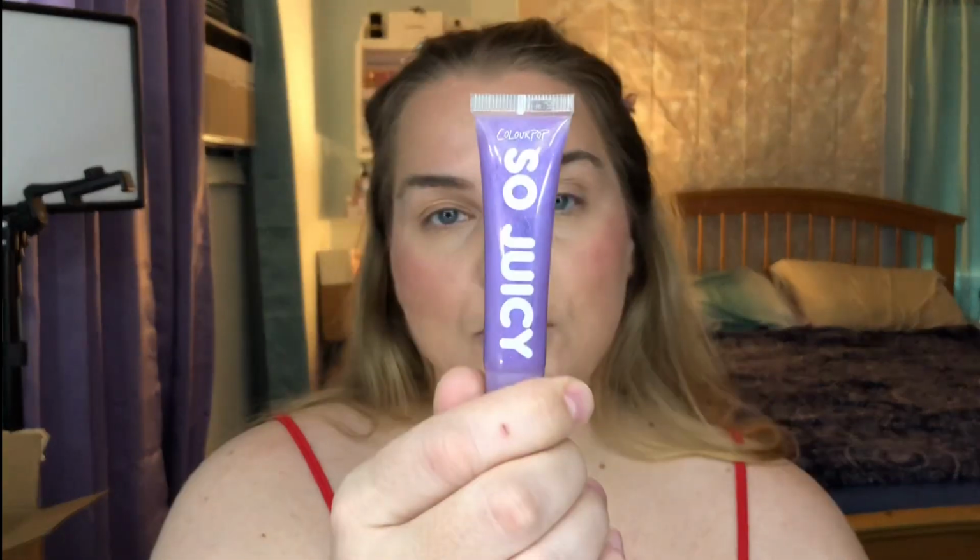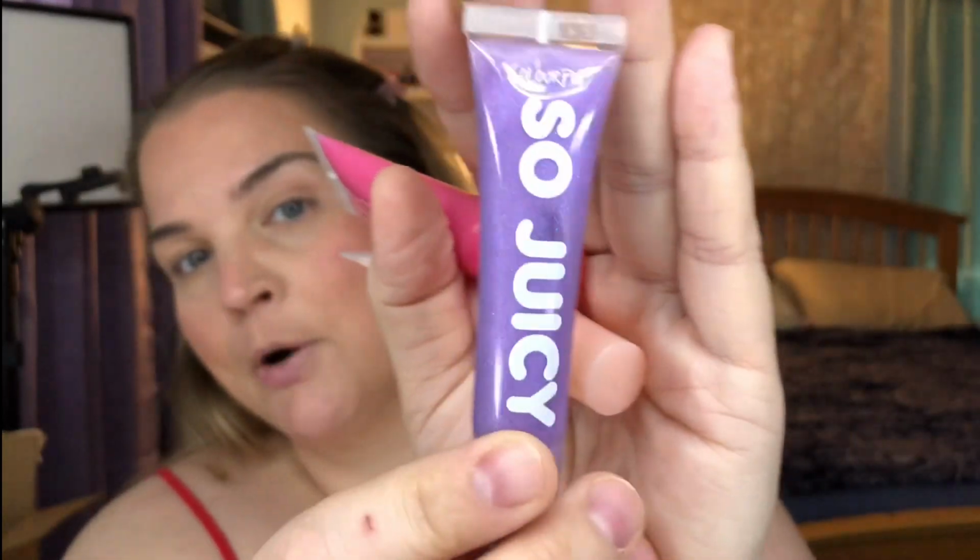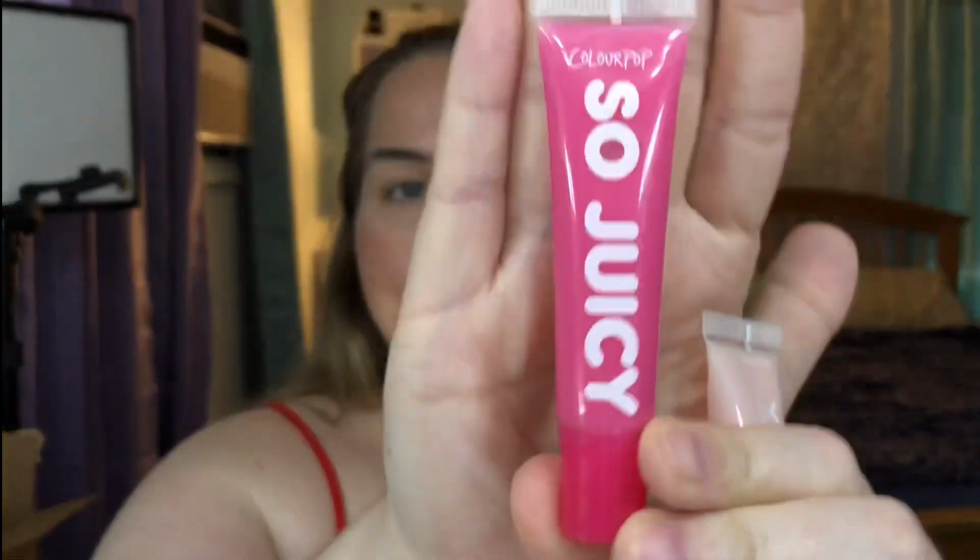And then finally, for what I have, there are some face jewels too, if you're into that. I'm not into that at the moment. So we have three of the So Juicy lip glosses. We have Bonus Track, which is this nice purple sparkly color. It's not really that purple on the lips. You'll see my swatches in a second. This one is I Am Me.